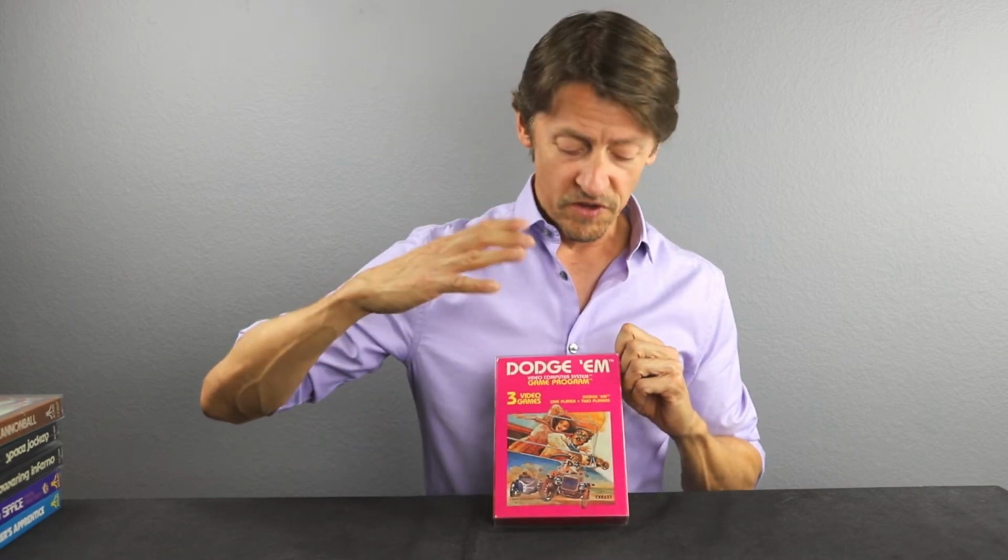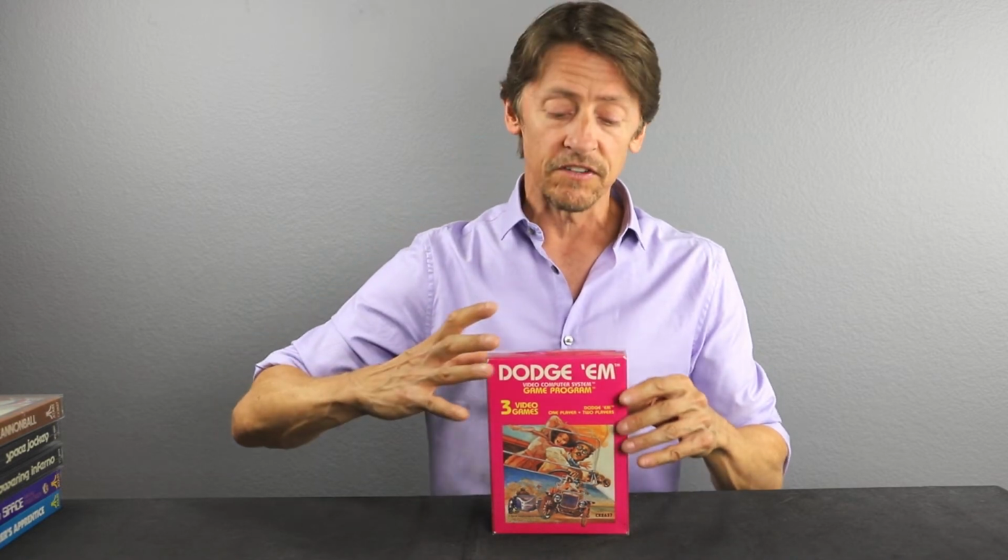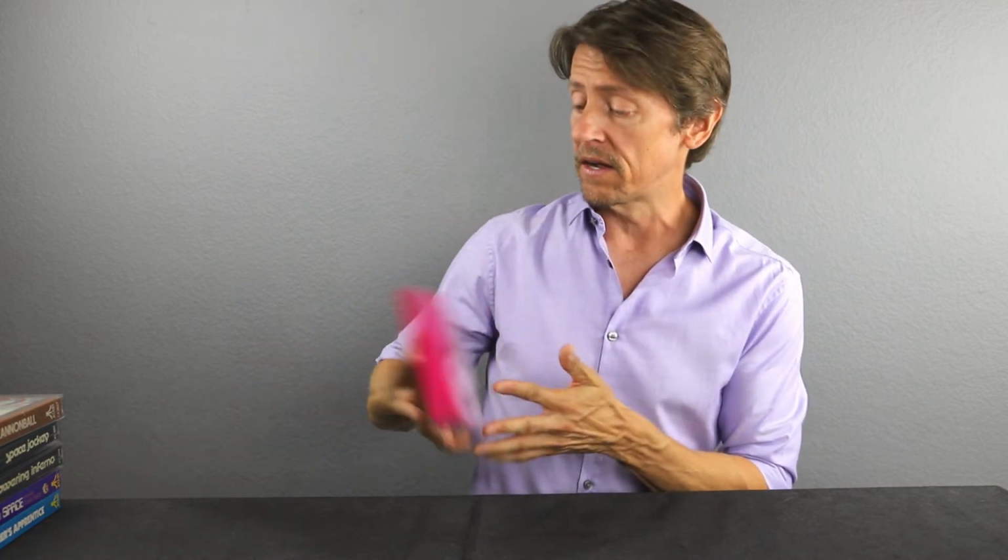But this here, once again, you just do not see these original 1978, 1980 games in this condition. This collector really kept these nice. These are really nice to have in this condition. We think that's 7.5, 8.0. No seal on that one.